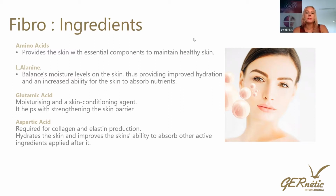With GERnetic products, we generally have these amino acids, and definitely the amino acids in the Fibro lotion provide the skin with essential components to maintain a healthy skin. So you've got L-alanine, which helps to balance moisture levels on the skin, provides hydration, and increases the skin's ability to absorb those nutrients. So that's looking at the different treatment creams that we apply afterwards. Glutamic acid is moisturizing and a conditioning agent. It helps with strengthening the skin's barrier. Aspartic acid is required for collagen and elastin production. It will help to hydrate the skin and improve the skin's ability to absorb those other actives applied directly afterwards.